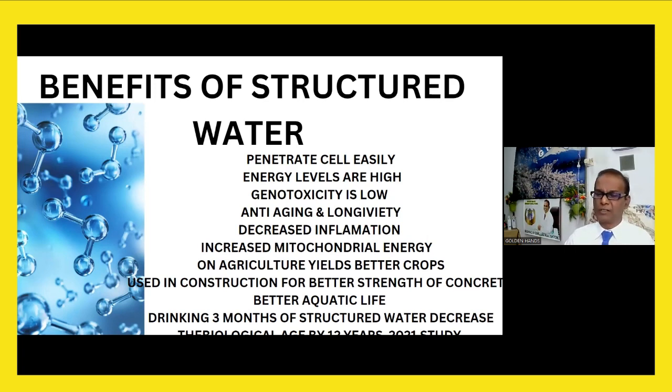There is some research they have done, and what they noticed was that drinking structured water for 3 months decreases the biological age by 12 years. This is a study done in 2021, which is very, very astonishing. Today only I went into that research study, and I found that, wow, when you drink structured water, it decreases your biological age. A lot of people, when you're drinking this water, will ask you, hey, you look much younger than your age. That means your biological age goes down when you're drinking this water, because your skin texture changes, and the collagen under your skin also gets the benefit of the water.